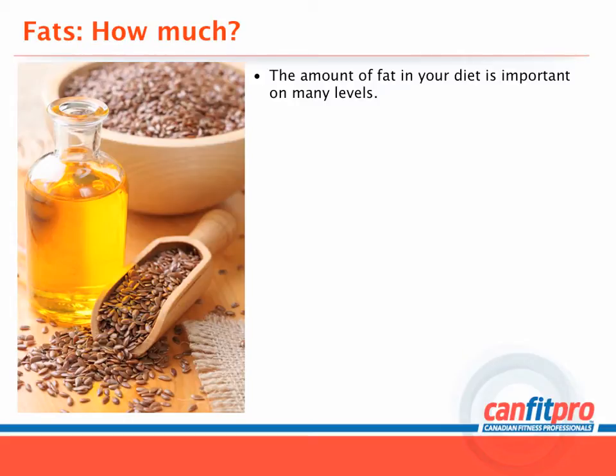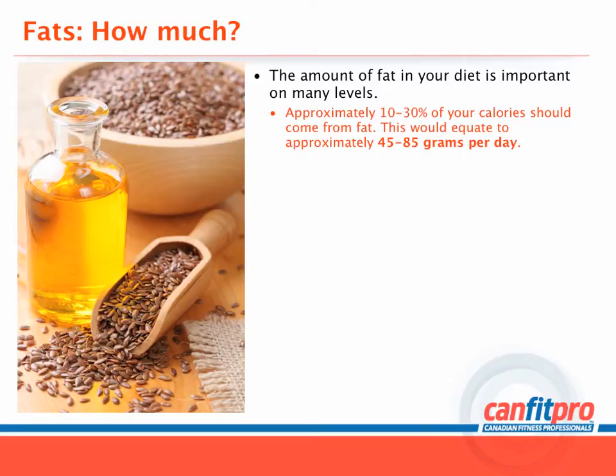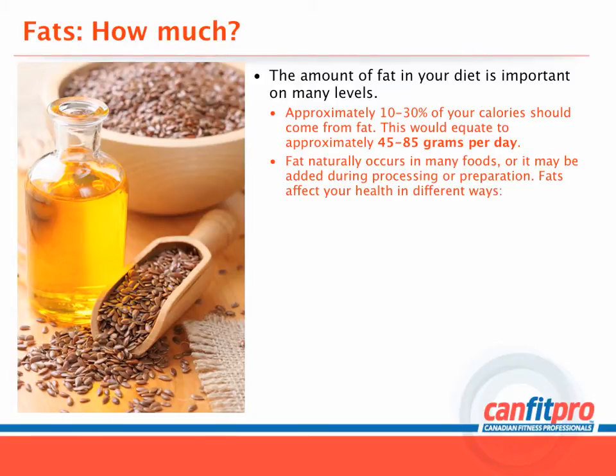The amount of fat in your diet is important on many levels. Approximately 10 to 30% of your calories should come from fat. This would equate to approximately 45 to 85 grams per day. Fat naturally occurs in many foods, or it may be added during processing or preparation. Fats affect your health in different ways as well.